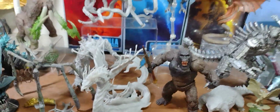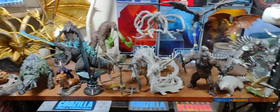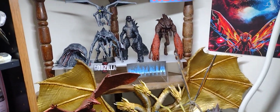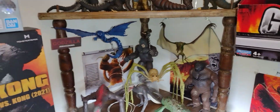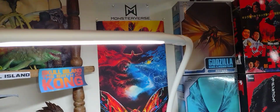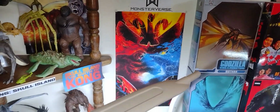We do have some other cool Monsterverse displays I'll throw in here for you. We'll do another quick pass. For those of you who love the Monsterverse and wanted to do something like this, let it be known, it can be done. It's a cool poster I have of the Monsterverse artwork that they put on their Twitter page. Got that made.